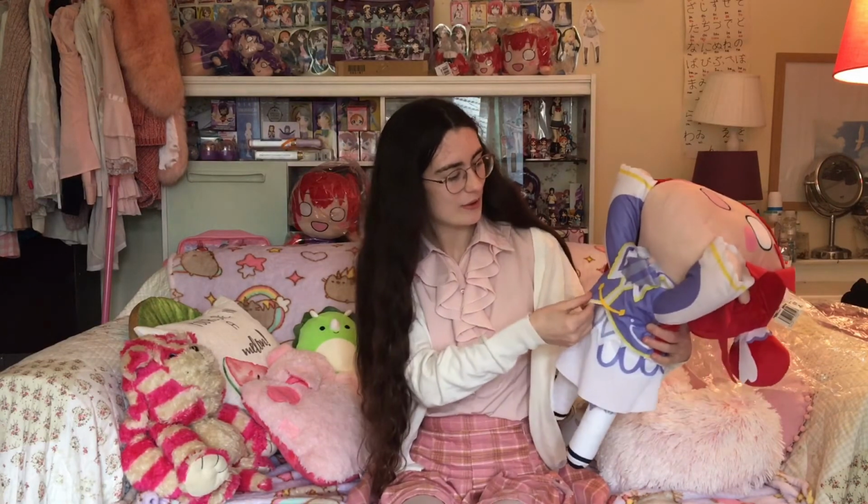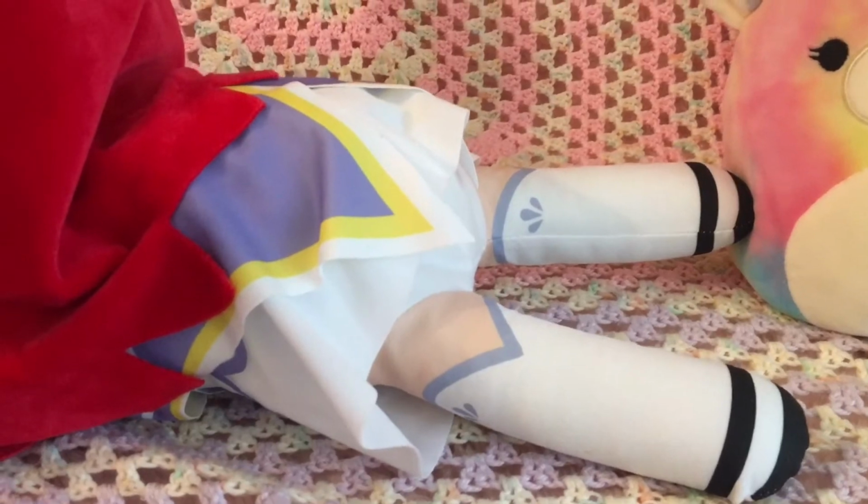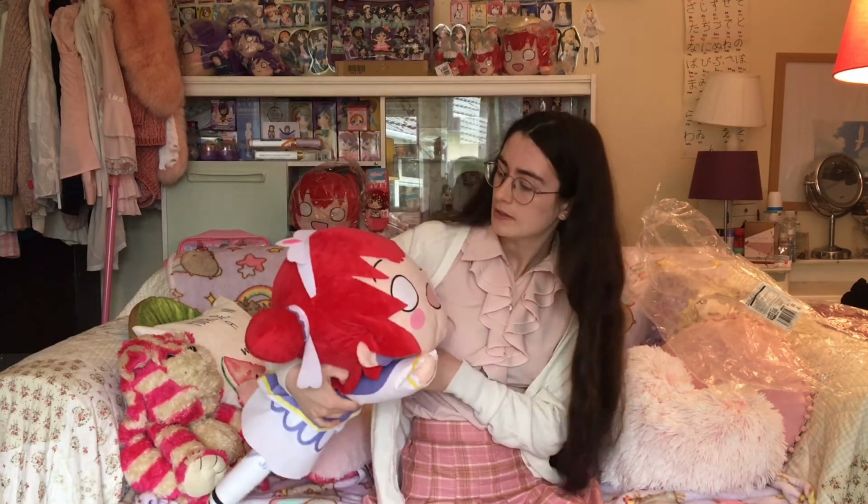There's not any detail on it, apart from it being just printed on, which, I mean, it's a Nessa Berry, what do I expect? But also, yeah. It's why she's a bit disappointing, when you're like, oh, you spent 50 quid on this? And I'm like, yeah. But she's very happy.